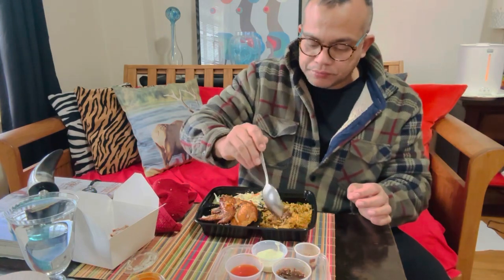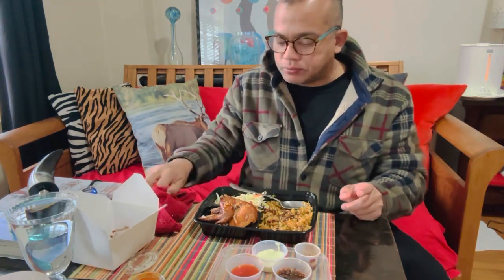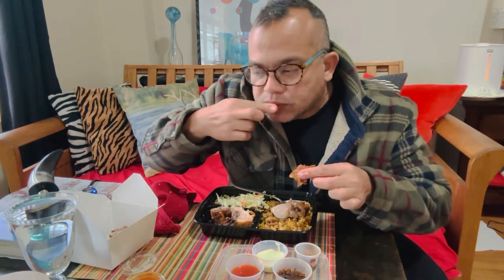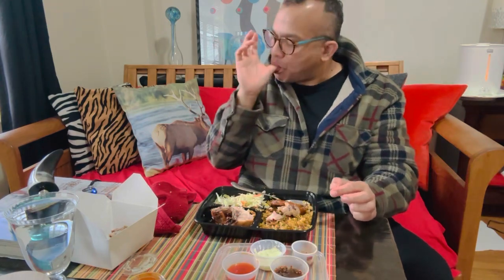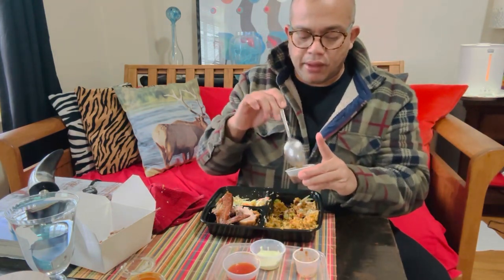Let's just mix with sambal terasi. It's really good for lungs like this. Same thing with the shrimp chili.